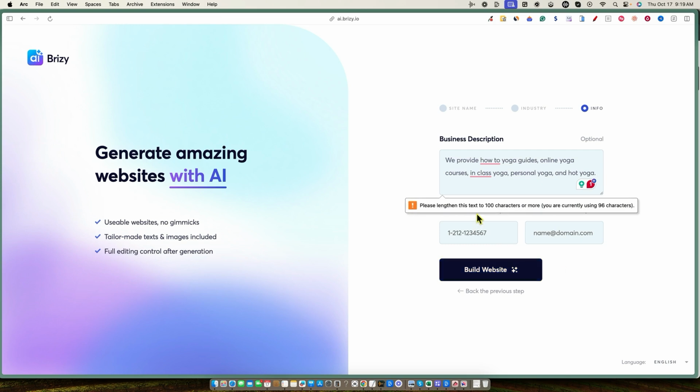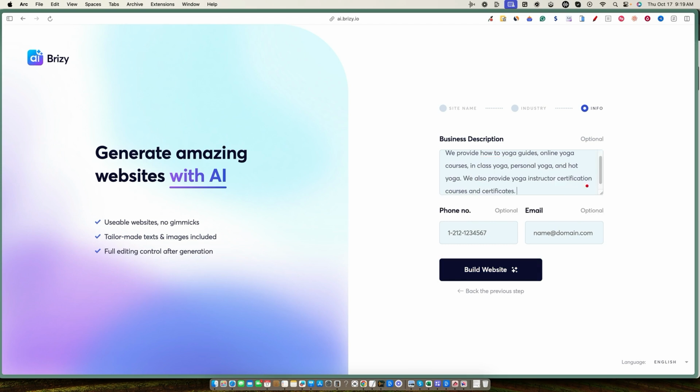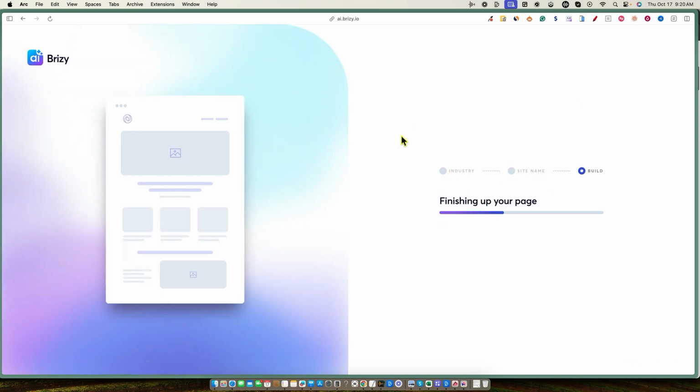Please lengthen this to 100 characters or more. So we need just a little bit more. Why not? We also provide yoga instructor certification courses and certificates. Boom, build website. So now it's going to go out there and build our website for us. You can see what it's doing: finishing up your page, building your AI website, adding titles and descriptions, writing some testimonies. It's going very fast. It's working really hard in the background, right?